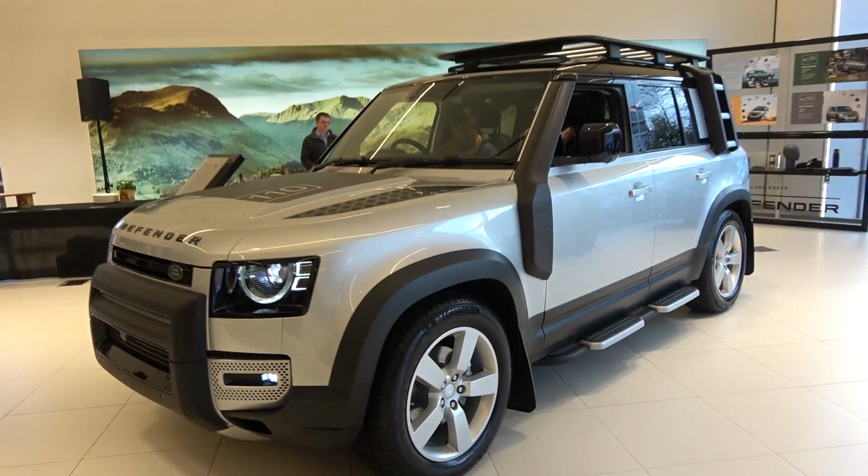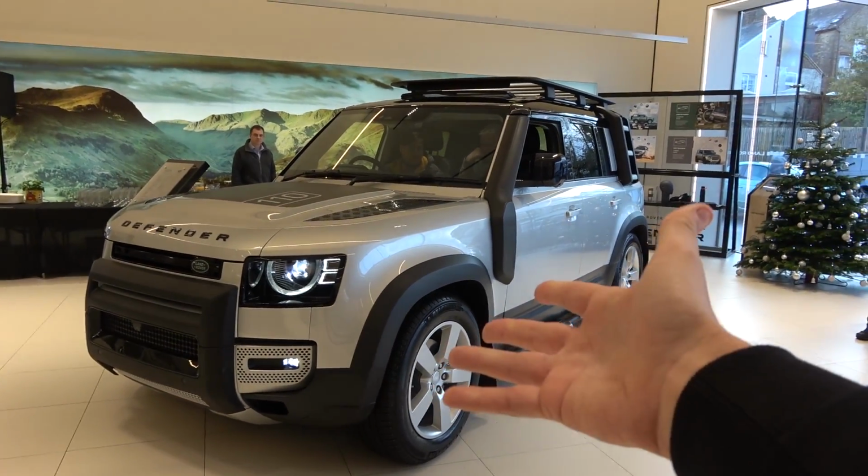Let's have a look if it's actually operational. Yep, everything about this. Oh, look at it. It's running Michelins. Of course it is. This is the ultimate off-road car. It needs the ultimate off-road tyres. Of course it runs Michelins.